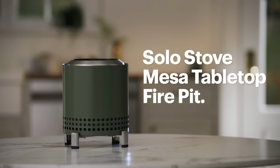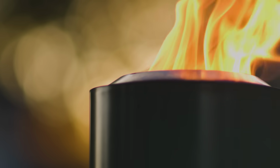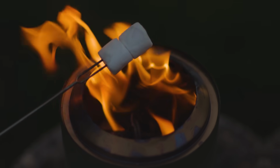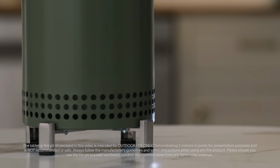Check out the Solo Stove Mesa, an outdoor tabletop fire pit with a smokeless design. All the warmth and mesmerizing flames without your clothes smelling like a campfire afterward. Bring out the s'mores. With the Mesa, every night can be a s'mores night. You can use small firewood or wood pellets to get the fire going, and it comes with a stand to help prevent damage to your tabletop surface. So, whether you're in your backyard or out camping, this tabletop fire pit ensures you can have magical moments with your family.